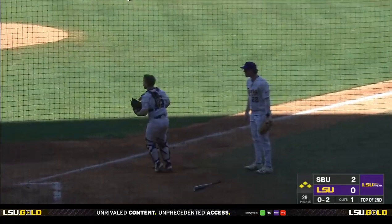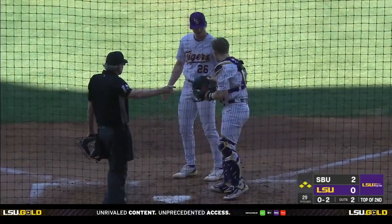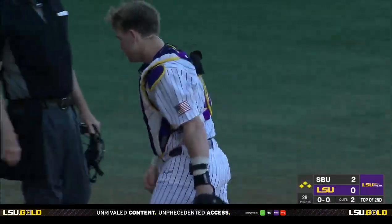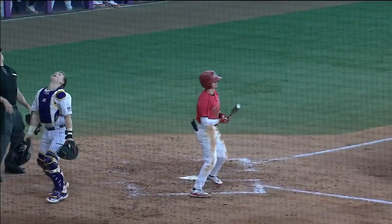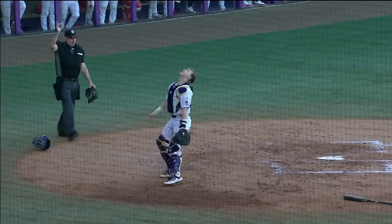Near the plate, now going up the first base line. Able to snag it for out number 2. Well, he didn't have to block up a tough pitch, but he did get his pitcher the second out of the inning. Yeah, well, that play is so underrated.